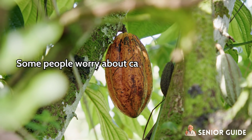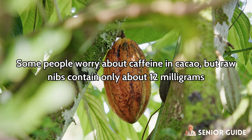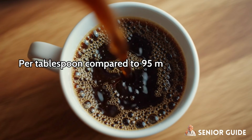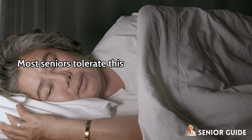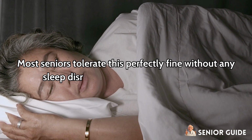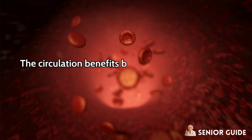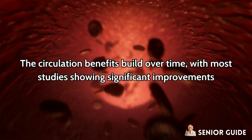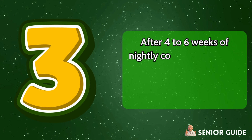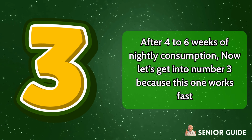Some people worry about caffeine in cacao, but raw nibs contain only about 12 milligrams per tablespoon compared to 95 milligrams in a cup of coffee. Most seniors tolerate this perfectly fine without any sleep disruption. The key is consistency. The circulation benefits build over time, with most studies showing significant improvements after 4 to 6 weeks of nightly consumption. Now let's get into number 3 because this one works fast.